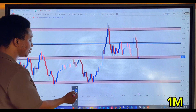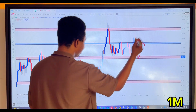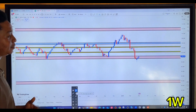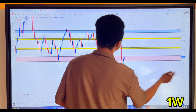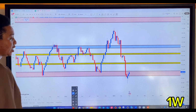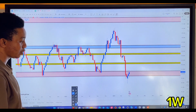All right, let's take it to a weekly time frame and look at how price will move to the upside and how we can pick buys in that manner as well. All right, so taking it all the way to weekly. Now this is also the weekly time frame of DXY. Let's put meaning into it as well. On the weekly time frame, we have our weekly upper zone and our weekly lower zone now. So let's look at what has happened on the weekly.